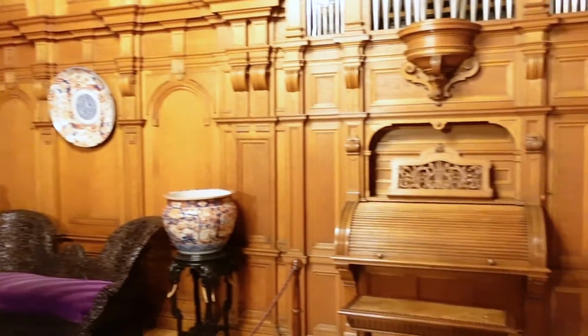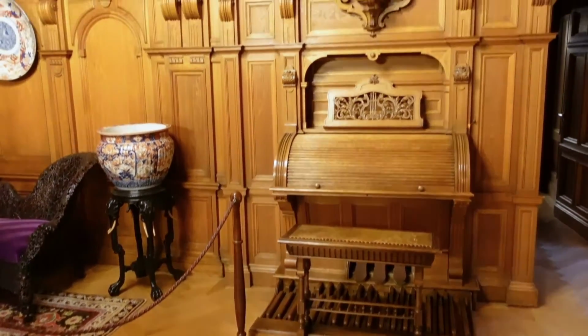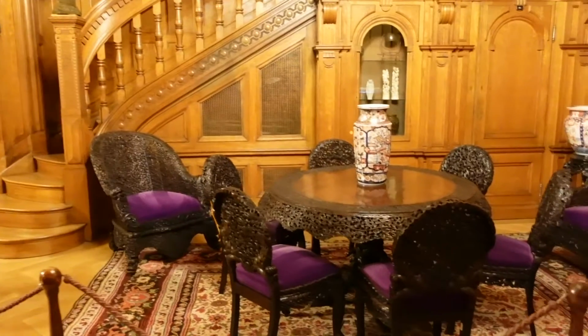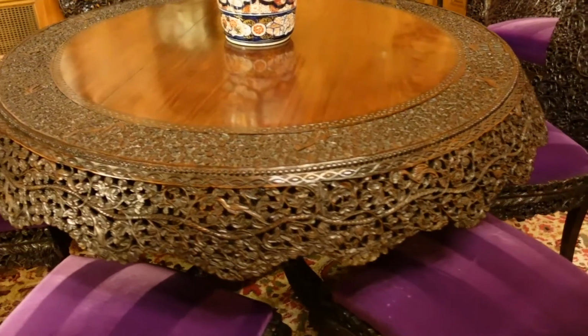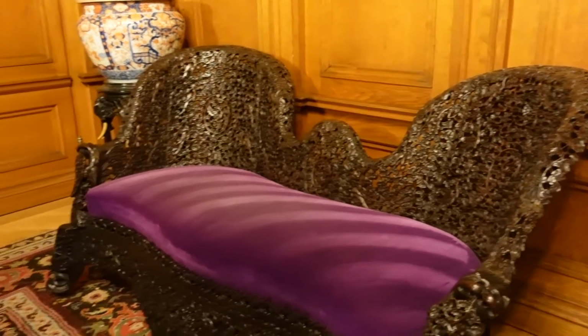There is to be seen in here the second keyboard and a lot of pipes. This is an electric organ, still functioning nowadays. This room is also known as the new music room or the private room for music. The furniture in here is made of teak wood and was a gift for King Charles II in 1936 from the Maharaja of Kapurthala from India.